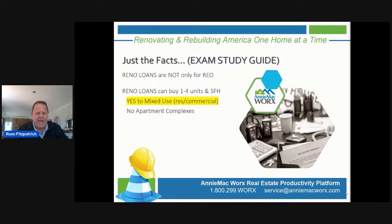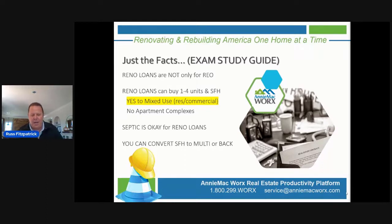On the answers, yes, you can do mixed use. I did say it earlier, septic is okay for reno loans, and you can convert a single family home into a multifamily, or you can convert a multifamily back to a single family. In New Orleans, we were dealing with a multifamily double, and we turned it into a single family. In other areas, you might be looking at a single family. We did a project in Plantation.